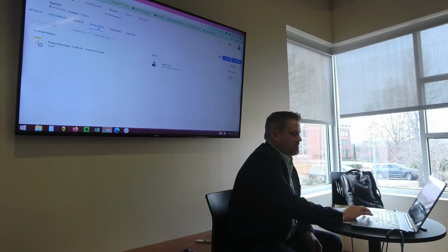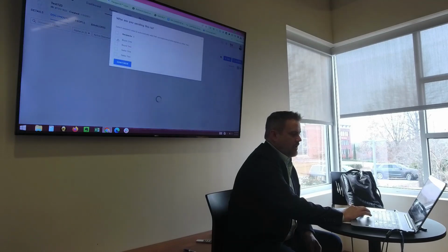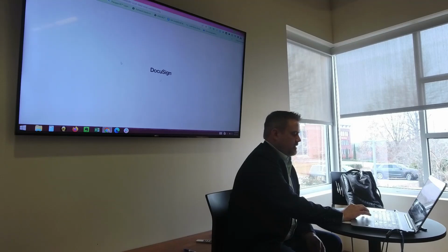I'm sorry, I'm backwards here. The envelope is different now. So I click here and I go to envelopes. I'm going to create an envelope. And I'm going to go buyer one, I'm sending this off to buyer one for them to sign it, right? So I hit continue. And that's going to pull it from rooms into e-signature, right?